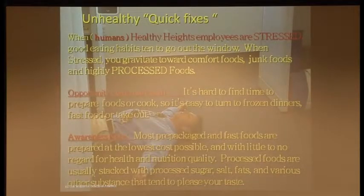So look at some of these unhealthy quick fixes that we normally turn to. When you're stressed, individuals have a tendency to crave junk food. Junk food is hard to process, and these are the types of food people select during high times of stress. When you're stressed, it's a hard time to find time to prepare or cook food. So it's really easy to turn to frozen dinners, fast food, or takeout. Now this is an awareness note: most pre-packed and fast foods are prepared at the lowest cost possible.